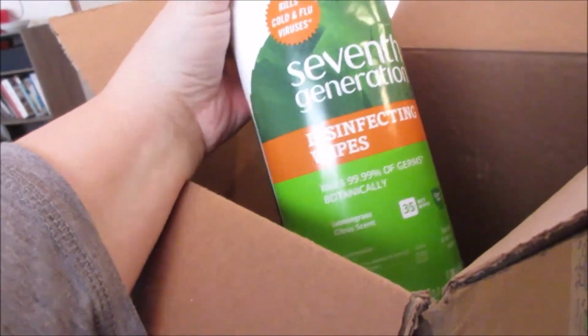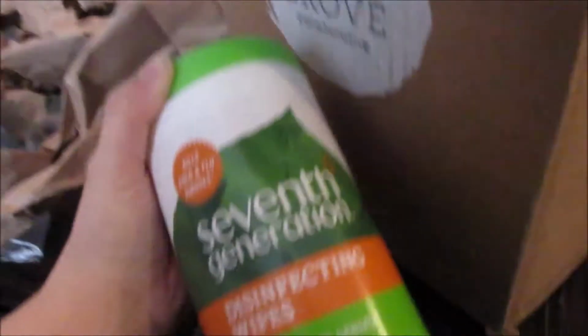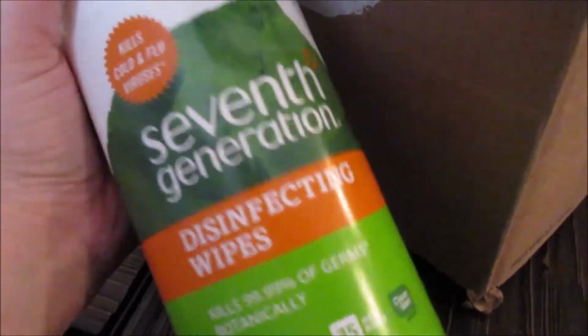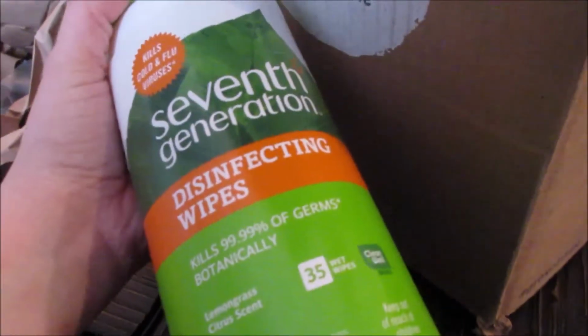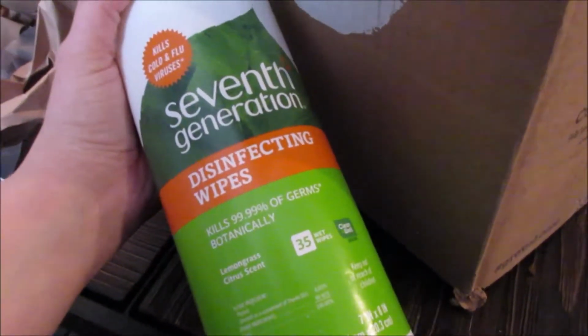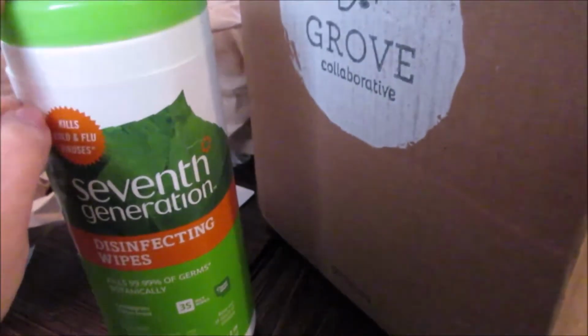So it's like a win-win. So yeah, I've been using the Clorox ones, or like, you know, the off-brand, store-brand version of disinfecting wipes. So I just thought that I would try out the 7th Generation ones. It's the lemongrass citrus scent. And like I said, I haven't tried any 7th Generation products yet, but I will definitely let you guys know how those work out if you are interested.